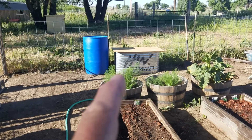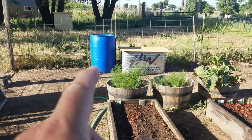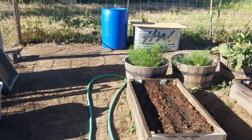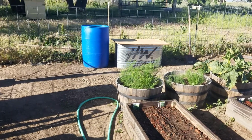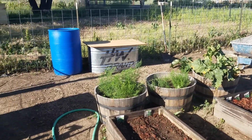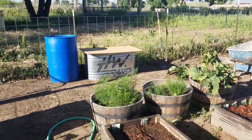Two water tanks, if anybody's wondering. This is just when I hand water, that's what that one's for. The blue one is for doing up compost teas. So food grade plastic, that way I don't have to worry about any kind of plastic contamination or anything in there, and the board over the water to keep the bugs and crap out.